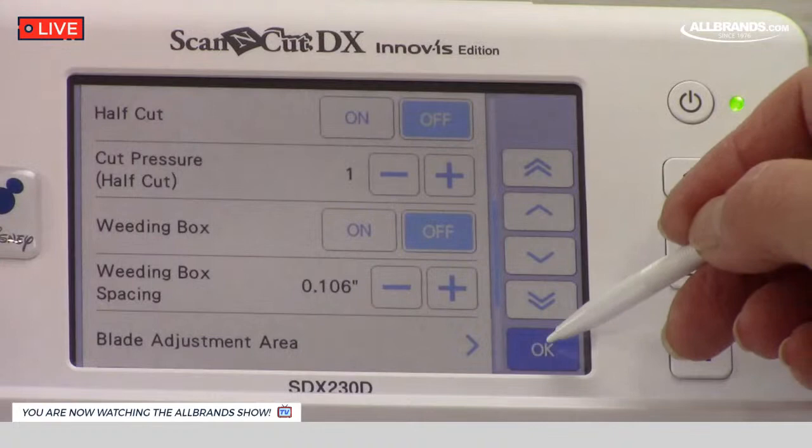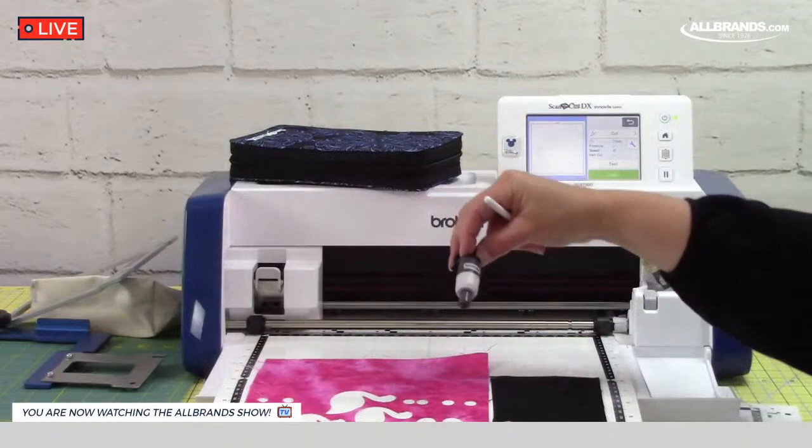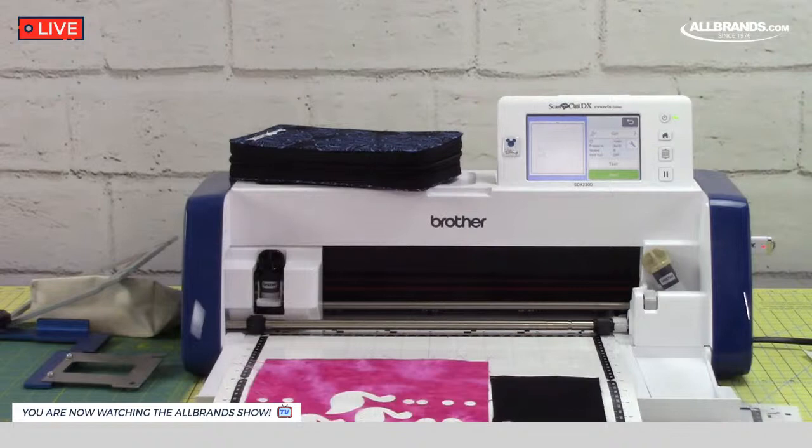So are you all ready to cut? Let's see here. When you're using a backing, you want to use your black auto blade. Your fabric auto blade is for when you're cutting fabric without a backing. When you're cutting with a backing, you want the black auto blade in there. All right, are we ready?